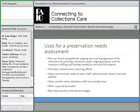And we will circle back to this for sure as we go throughout this, but I did want to just give you a sneak peek about all of the many uses for a preservation needs assessment. As I pointed out in the beginning, this is really the first step to preservation planning, and then you can use it as your jumping off point to go in a lot of these other directions. And I do think the primary goal is probably that first one there, plan and direct, guide your ongoing collections care efforts. Making a preservation plan is a really great outcome of it.